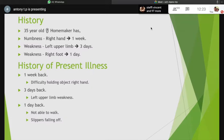So one thing you said was, if you have radial nerve palsy, then you said about common peroneal nerve. The first complaint, right hand weakness. No, numbness was right hand, and the hand was weak also. When you come to the history of present illness, 1 week back, difficulty to hold objects in the right hand. So what are the conditions where you cannot hold objects in the right hand? Which are the muscles and nerves required? Flexors of the hand and lumbrical muscles.